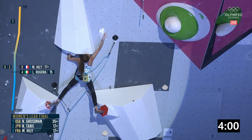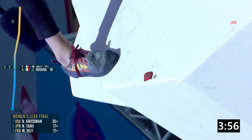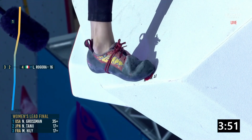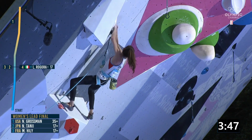Yeah, the present moment is something that's really important in lead climbing especially, making sure that you are staying in the moment. If you're climbing the whole beginning of this route thinking about this dyno, you're likely going to mess up the beginning of the route. So making sure that you are focused on what you're doing and then, you know, worry about this when you get here.